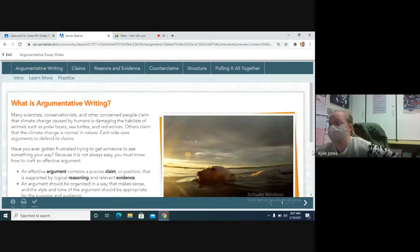All right, so on these argumentative slides, if you look down in the bottom right corner, it says 1 through 16, 1 of 16. So there are 16 slides on this PowerPoint. In different sections, there's places to do like little activities to make sure you're understanding. We're going to do this in sections. So today we're going to do slides 1 through 6.